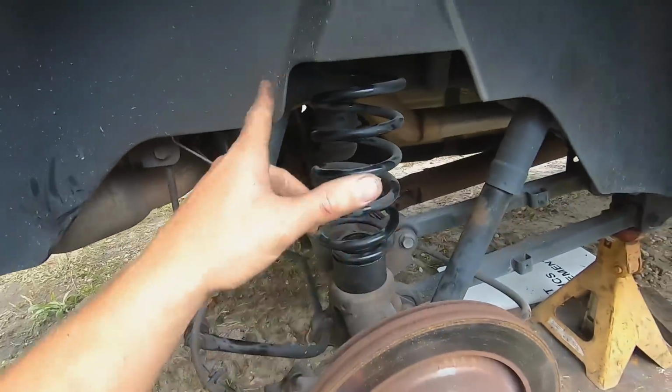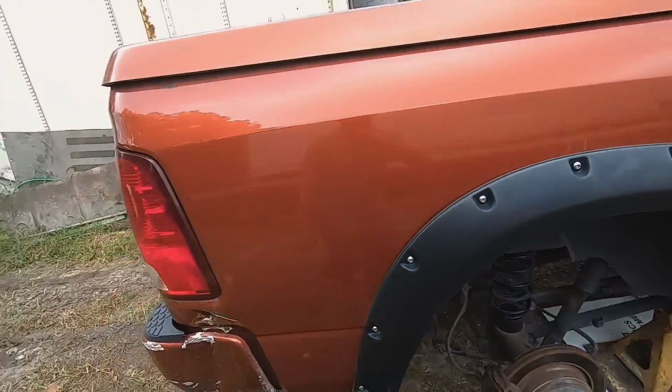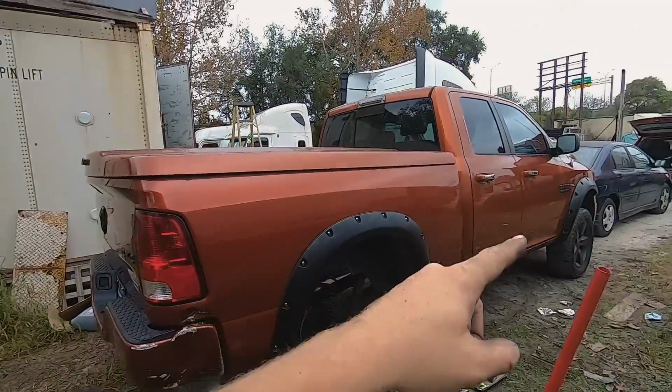But I guess we'll see. I'm going to go ahead and do the other side real quick, and then we're going to move on to the install of the taillights and the LED headlights.